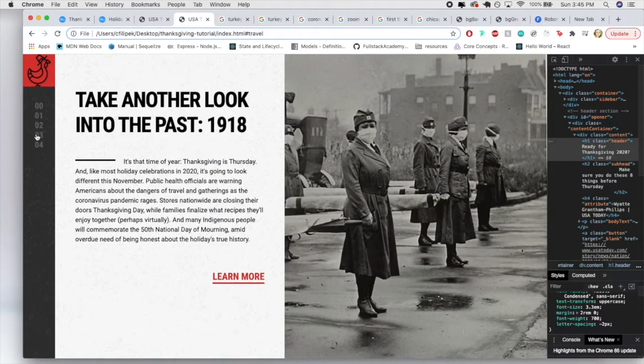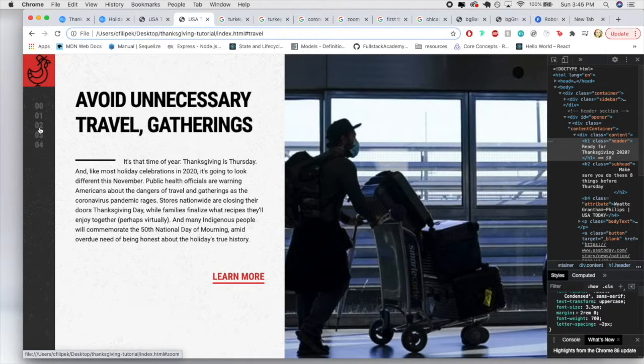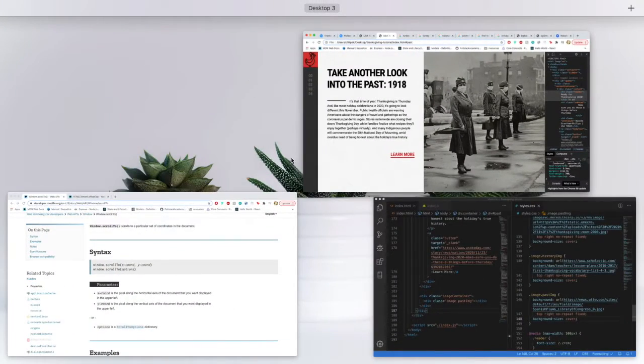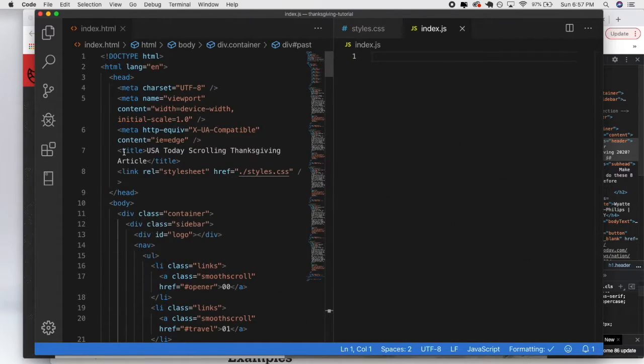So let's see. So see right now how it just jumps right there. Let's try to make it a smooth scroll. And also we want these to be active when we're on the section. So now we're going to jump into our JavaScript. Okay, so moving back to our JavaScript file, let's get this baby set up. So I'm going to move this side by side so I can see what's going on.